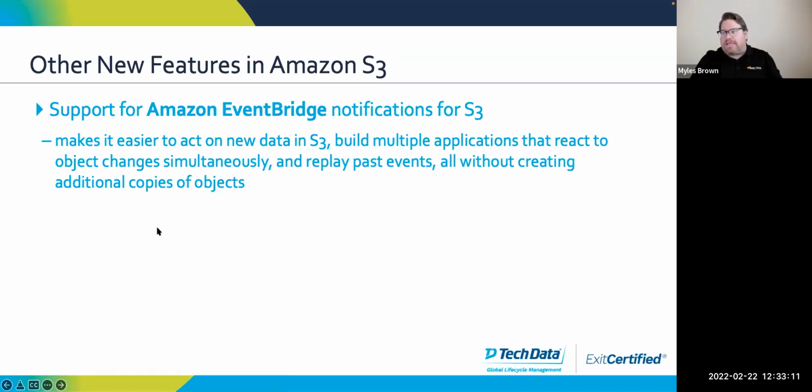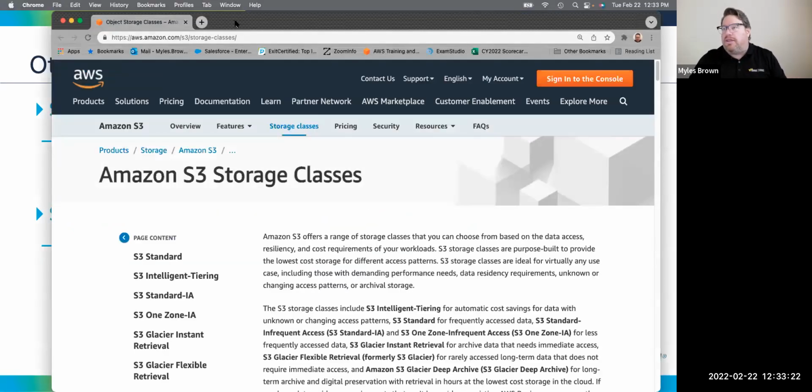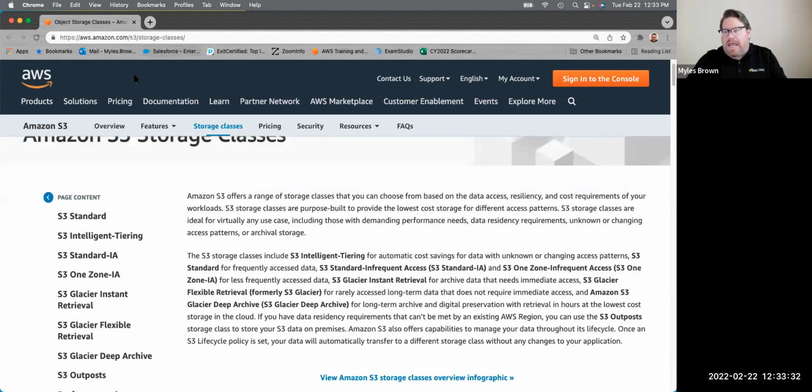The biggest change though in S3 is that they changed some of the object storage classes. They changed a couple of the names, they added some new options. The best way to look at this is to go and look in, it's not even in the documentation, it's basically on the main S3 web page, they talk about it. So now we've got S3 Standard, that's your basic, hey, I want to put data, I want to access it fairly frequently. Then you've got infrequent access, Standard IA. And Standard IA says, I'm not going to access it very often, so I want to pay less for storage.